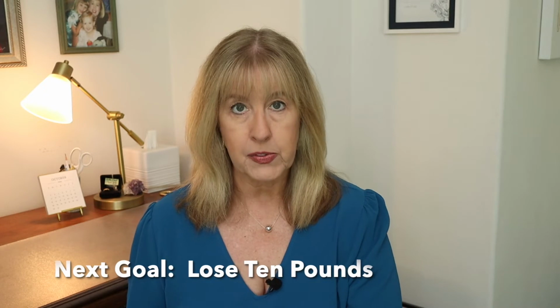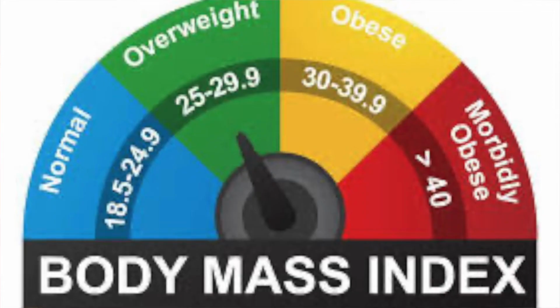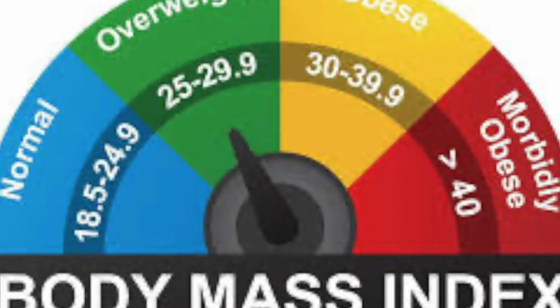Now I'm excited because my next goal is to lose 10 more pounds. And when I lose 10 more pounds, I am no longer in the obese BMI category. Woohoo! I hate the word obese. Do you guys hate the word obese? It's just so awful. But anyway, 10 more pounds. I am no longer in the obese category. According to the BMI levels, I will be in the overweight category. Then I'll work from there. So from now on, I've got a goal. I'm moving toward the 10 pounds. The CGM will help me get there because I can identify what foods are raising my insulin levels.